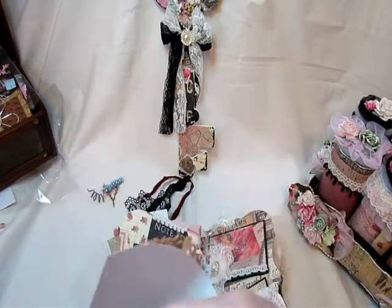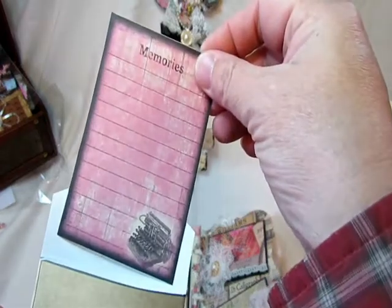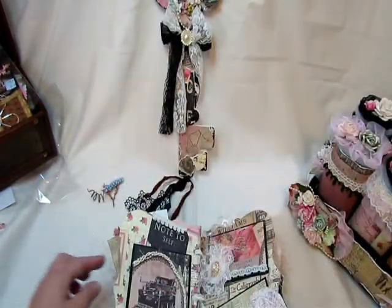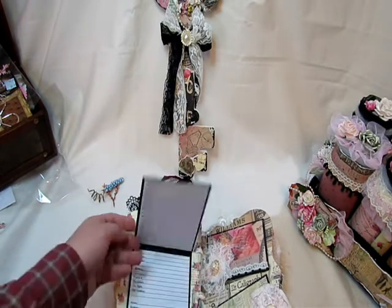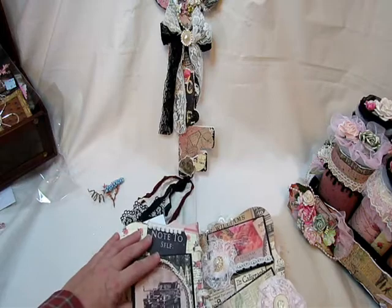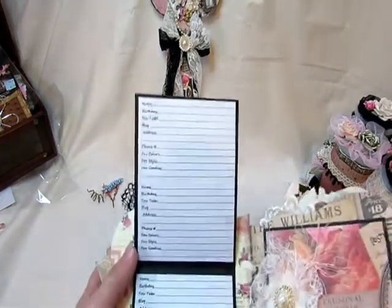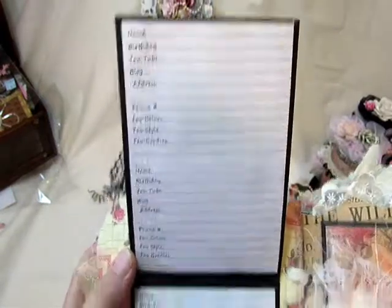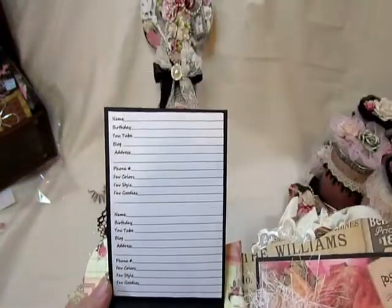Telegram. Oh, and memories. The little typewriter. This paper is just so awesome. So many possibilities with it. All right, let's see. Oh, wow, look at another one that goes up. Oh, man, that sticks hard. Oh, look at how pretty. Oh, wow. Looks like you put tons more information.